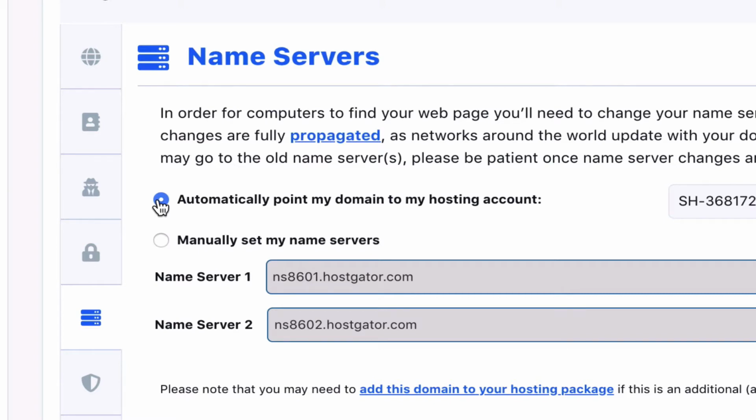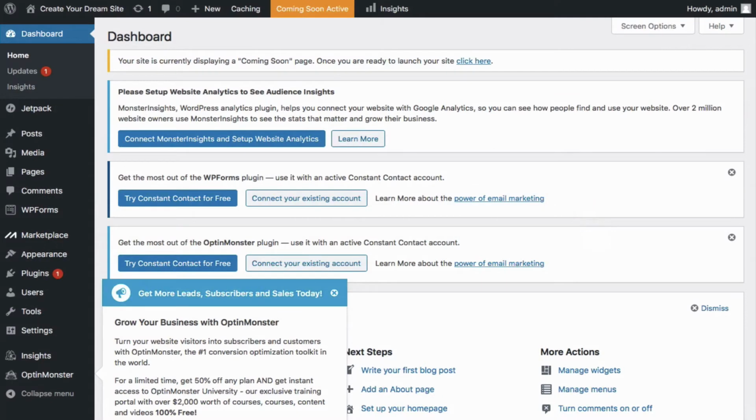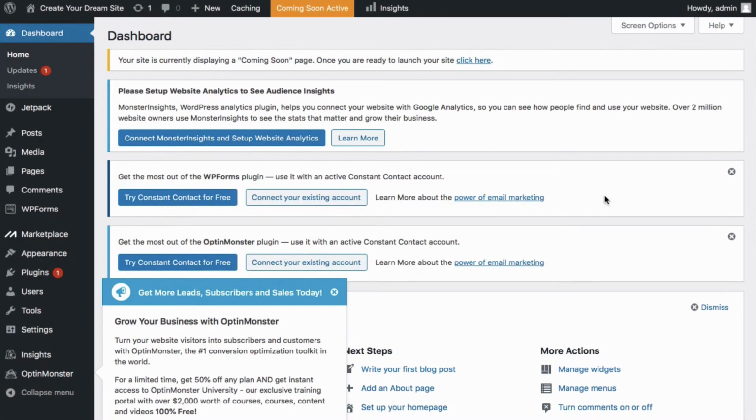Now you should be able to click on that link again, enter your username and password to log into WordPress, and you're in. Okay, awesome. You should now be in your WordPress dashboard, and you are now the proud owner of an online website. So congratulations. Well done for sticking with it. It's a huge achievement, and this is where the real fun is about to begin.